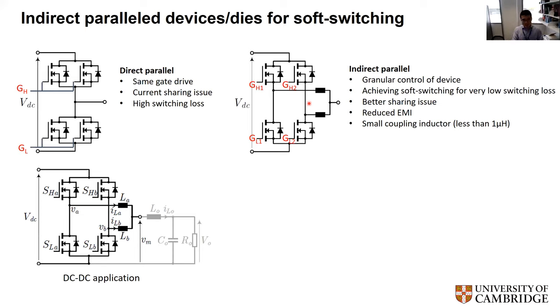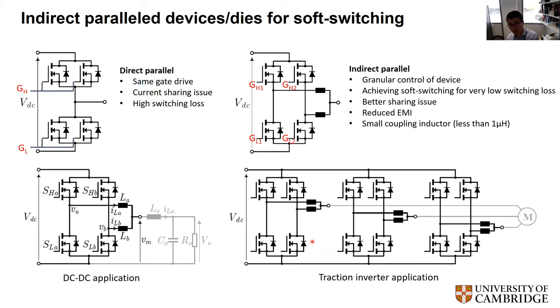Before we go to the details, I just say we can use this arrangement of the connection for a DC-DC converter, and it can also be for a DC to AC traction inverter. So then we developed a number of different soft switching techniques for these parallel devices. The first one is also the simplest one, so-called desynchronization.